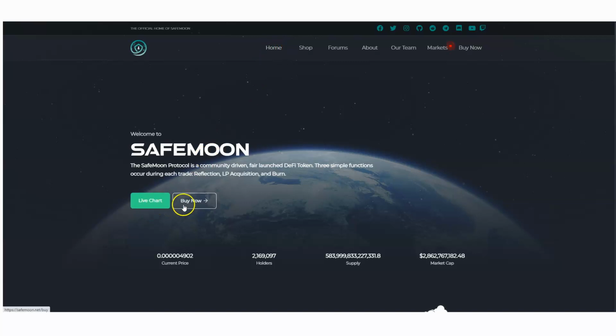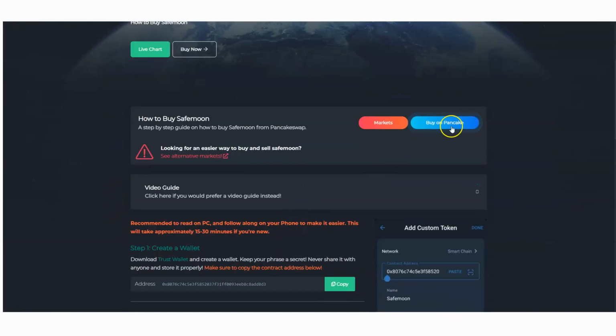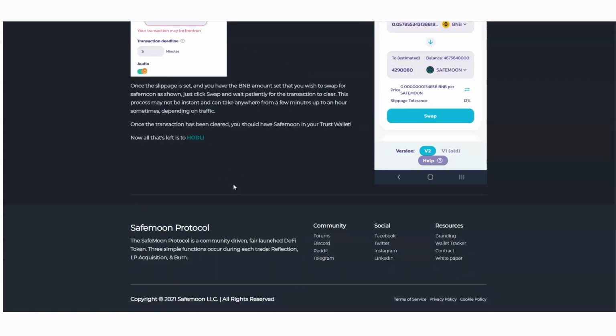And right here, you can also see you can actually buy it. From here, you get information on buying it. So you can go to this website and learn how to buy it. Remember, we went over Pancake, and also there's Trust Wallet. This is how you can get it as well, on the Binance Smart Chain. So you can just kind of swap it out. So look at the website. I will have the Safemoon website below this video as well, so you can go ahead and check it out yourself.